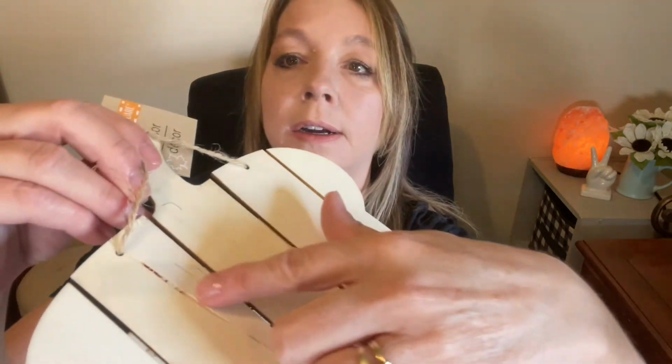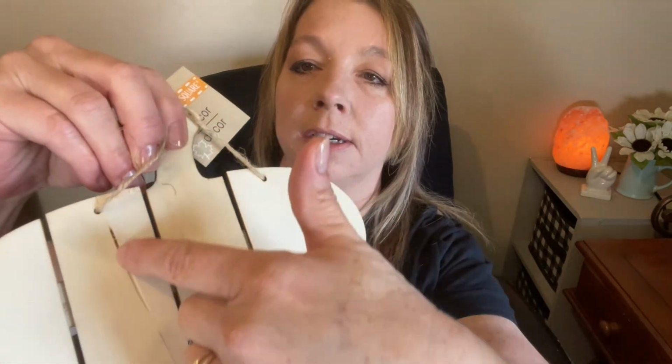I noticed when I got home with it that it has a mark right here. But you know what? That's like a gouge, but I'm fine with that. Because if I paint it or stain it, I could just make it look more rustic. You know what I mean?